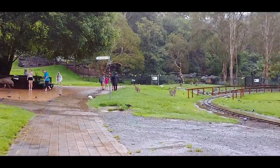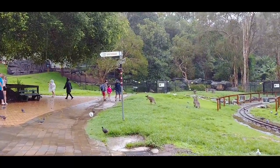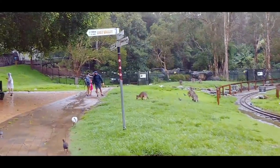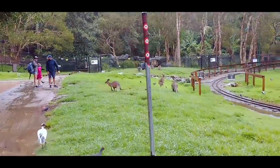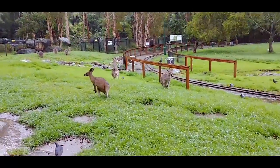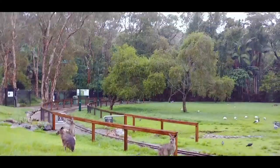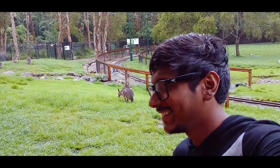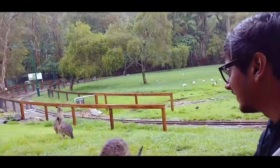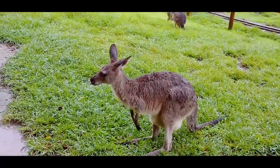Alright guys, we've got lots of animals over here. Emus, kangaroos. Now guys, we don't want to freak them out. They're wild animals, they can do anything. That's why we're gonna go gently and take some photos. Oh guys, they're so beautiful. Oh, little creatures. I'll get you some food, don't worry.